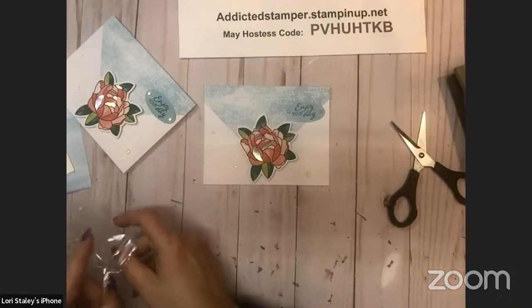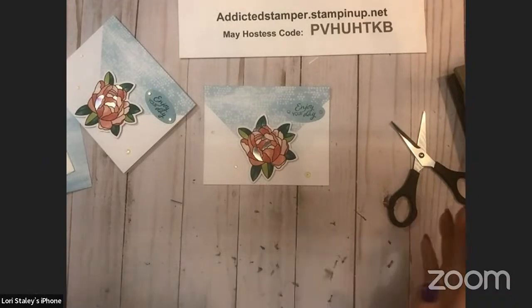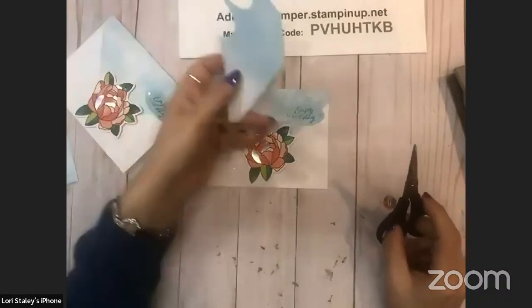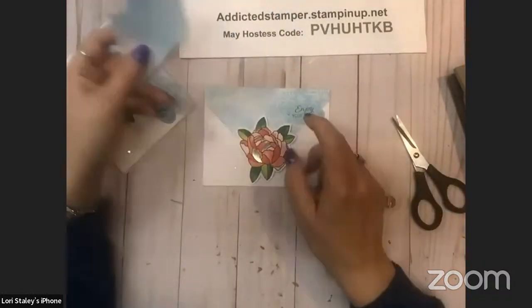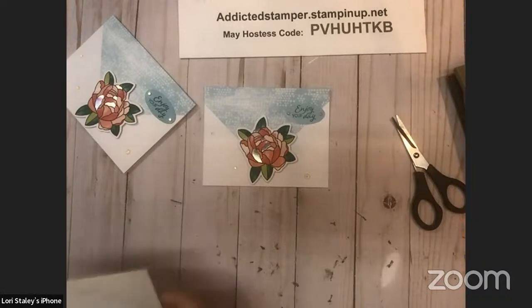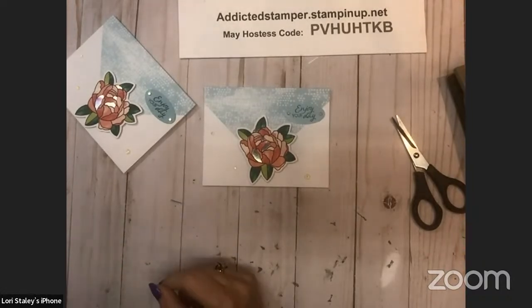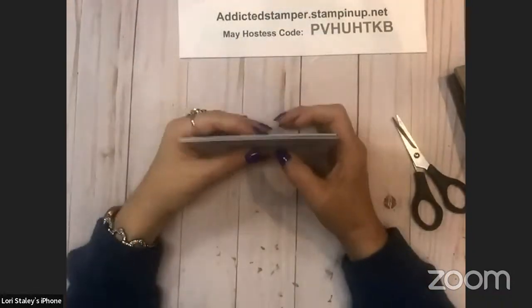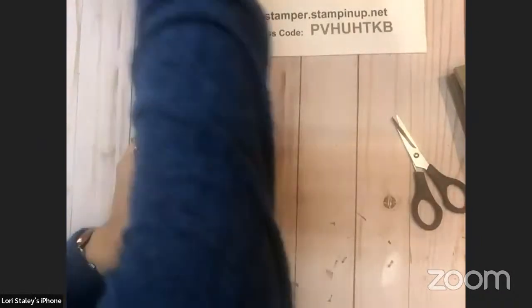Quick, cute. And the only thing I used that wasn't in the kit, by substituting the flap from the envelope, I didn't use anything that wasn't in the kit, actually, now that I say that, other than the large ink pad, right? So very cute, very quick, easy to do. All right, so we're going to lay that one over here.